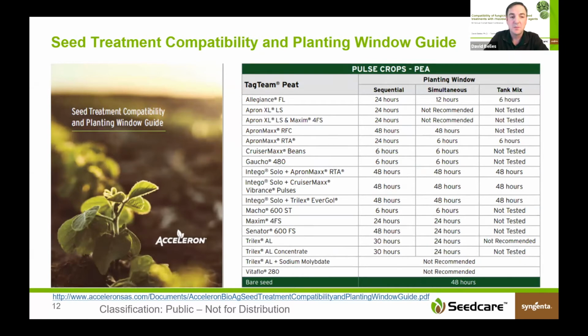It's a compatibility guide, and it gives you by crop all of the different products that they have. I've just taken a snip of one of them, which is Tag Team Pete, and then it lists all of the products that have been tested by Novozymes. You can see there's a pretty big list of those products here, and I just want to highlight a few. This one is Apron Max RFC.